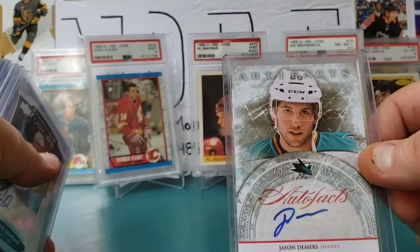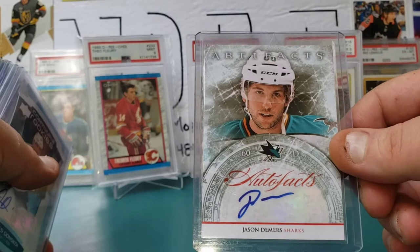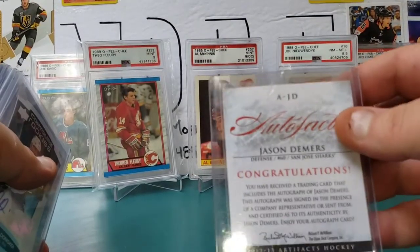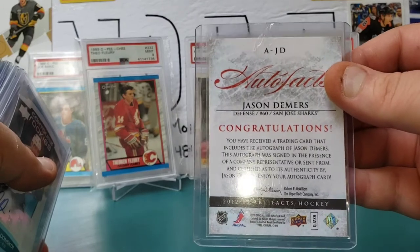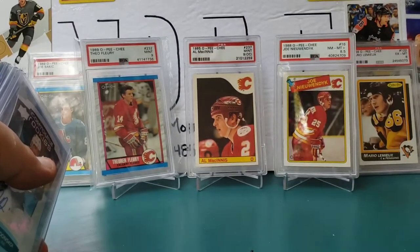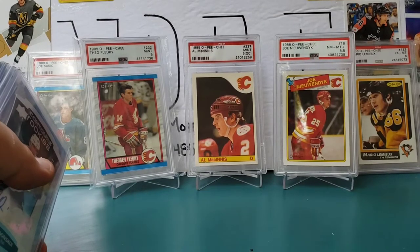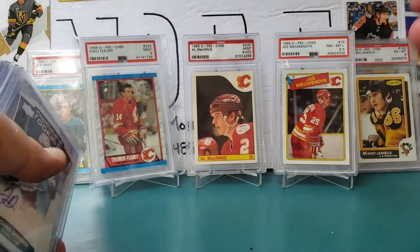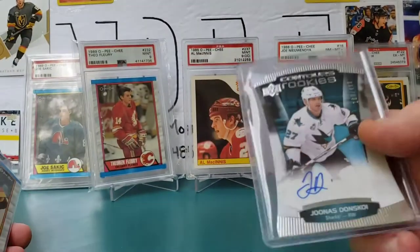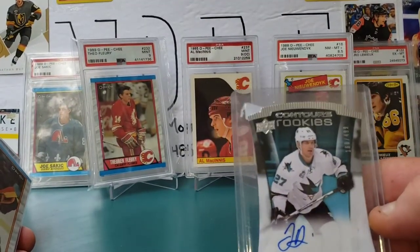And he also threw in this Jason Demers Autofax. So, I mean, you know, he's very generous. I mean, that being said, I have purchased a lot of value worth of cards from him. So, I can't speak for everybody else and what they may get for throw-ins and whatnot. But if you've bought as much as me or more, I'm pretty sure you're getting the same kind of throw-ins.